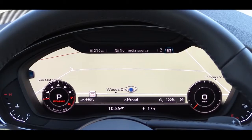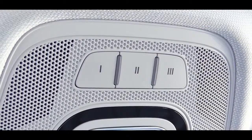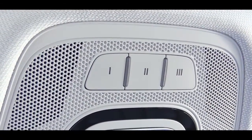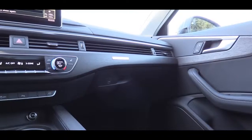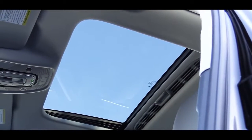But nonetheless, let's make our way to overall interior quality here. HomeLink controls will come standard for every single trim level, so you got your garage door openers, ambient LED interior lighting, again standard across all trims, as well as an auto dimming rear view mirror and a power sunroof as well. Again, this is all standard across everything there.